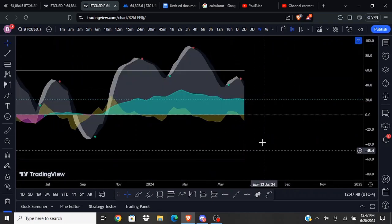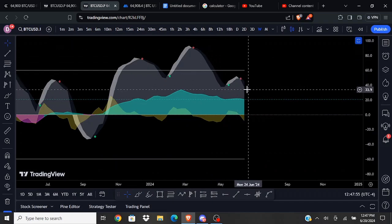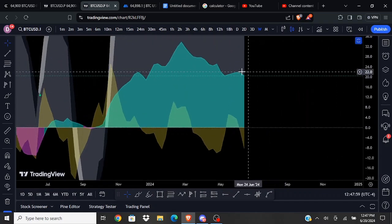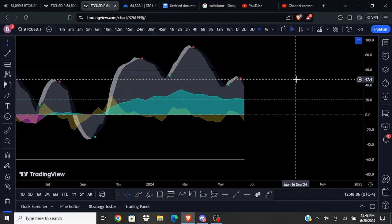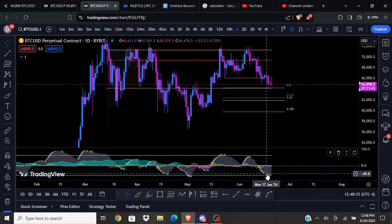Not too much to talk about here on the weekly. It looks very similar. We still have momentum overall moving to the downside. We got this red dot. Momentum has continued to move to the downside from that red dot. We can even start to see money flow curving over a little bit here, but really not too much to talk about there.